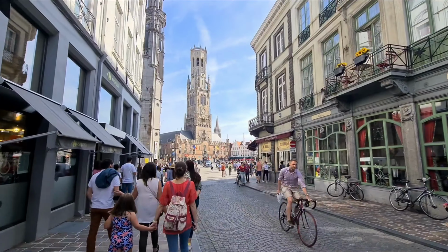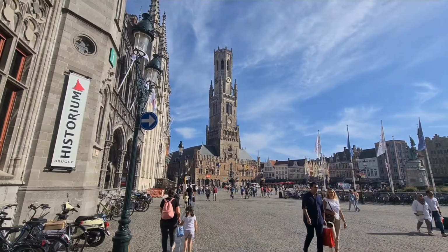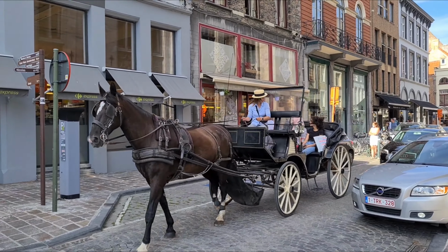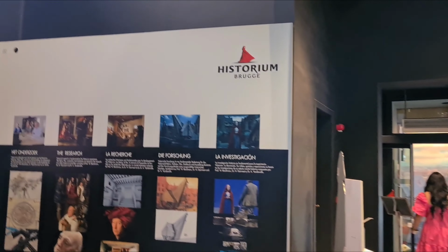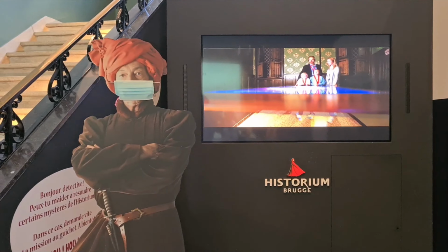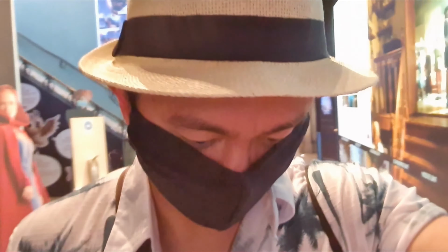On the way to the Grote Markt or Market Square, you will find the Historium, a historical experience attraction. It takes you back in time to medieval Bruges, back in the 15th century. In this building, you can climb the Historium Tower for an even more impressive view of the Market Square.